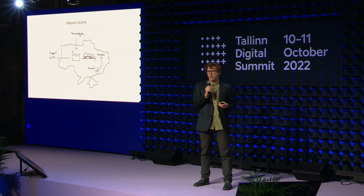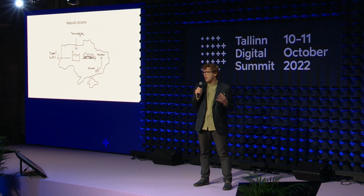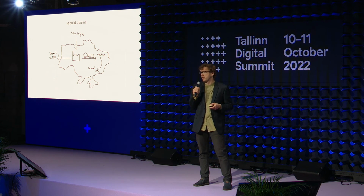But not only. I think those technologies, if they are green technologies, can make Ukraine also an economically viable scenario. Ukraine can become a green production hub for entire Europe.